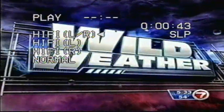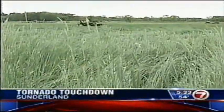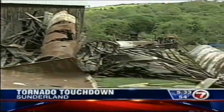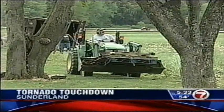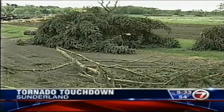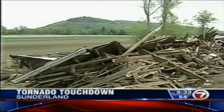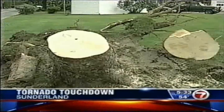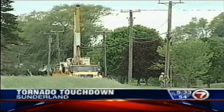Hitting western Mass over the weekend, the National Weather Service says a weak tornado moved through the town of Sutherland Sunday night. Gusty winds ranging from 60 to 70 miles per hour left behind a lot of damage there. The storm downed trees and power lines. It also knocked a barn right off its foundation and into the road. The National Weather Service says the tornado left a path of damage a little more than a half-mile long and more than 100 feet wide.